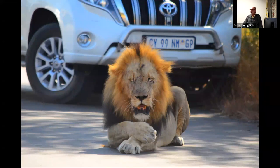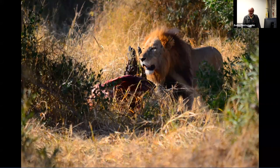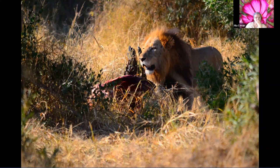You can see how scared they are of cars. They've really gotten used to them. And this is an oldster. Guess what they're eating? No. Zebra? Zebra. No. Tourist? No. I was surprised.